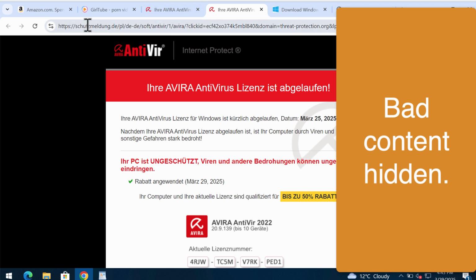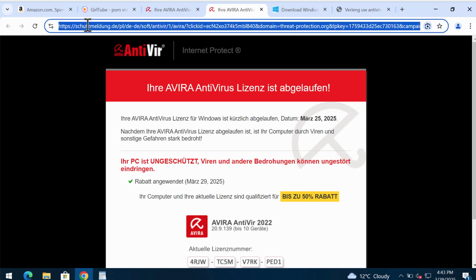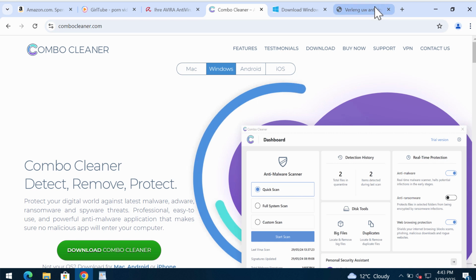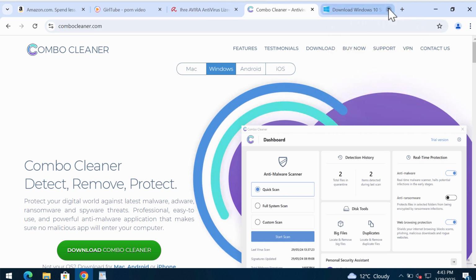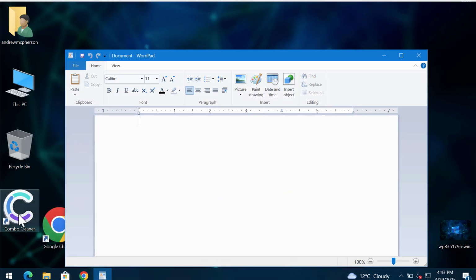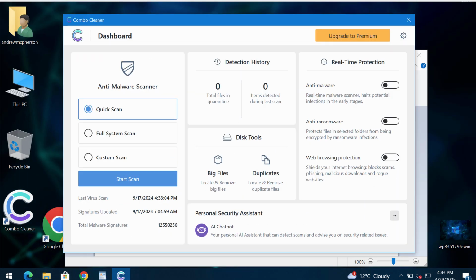If you see these pop-ups, you need to disregard whatever they tell you because these pop-ups are totally fake and obviously deceptive. Leave this page. I recommend you to additionally research the computer with Combo Cleaner. So get it on the page combocleaner.com, download the software, install the application, and once it gets successfully installed, start carefully researching your system with its help.